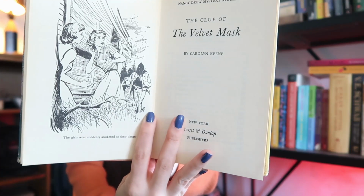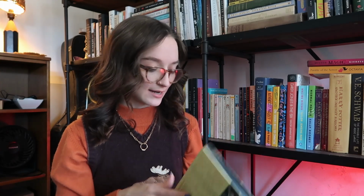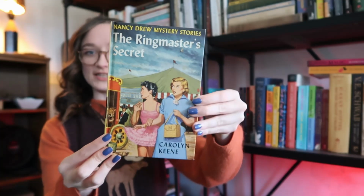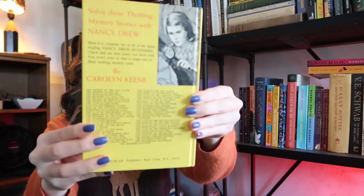Here's the opening illustration. The copyright says 1953, but I know it's newer based on it being a yellow cover. But it does have 25 chapters, so it is original text. I don't see any other dating information here. Next, our last of the yellow covers. The Ringmaster's Secret. Again, a very vibrantly colored cover, which is cool.